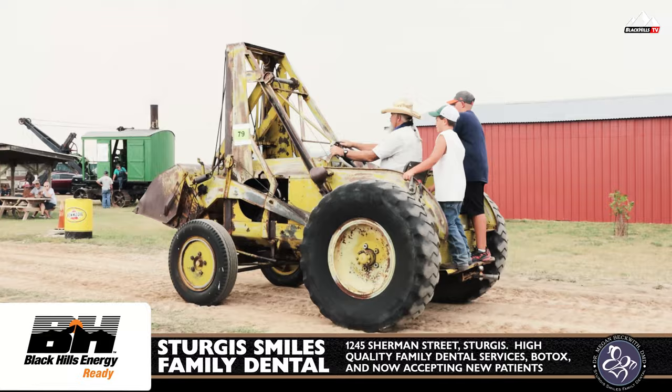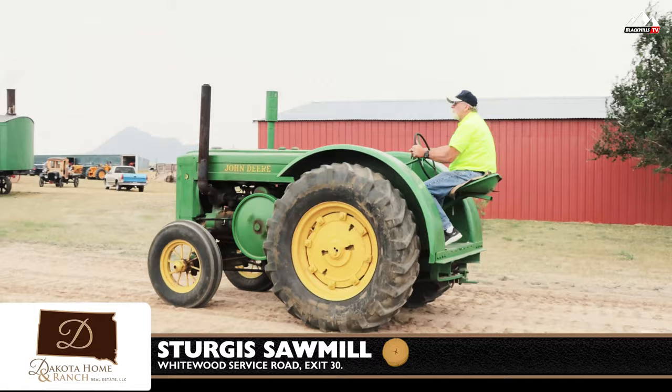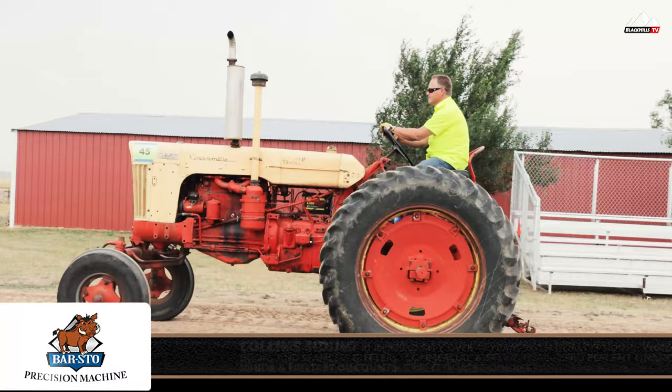Following here is Dave Olson on his John Deere D. Dave's another one of the board members of the Western Dakota Antique Club. Up next is Western Dakota Antique Club's president, Rod Ehrensdorf, on his 1959 Case 801B. This tractor was purchased from Gable, Wyoming, where it was operated on a sugar beet farm.